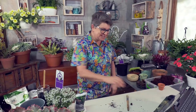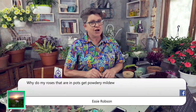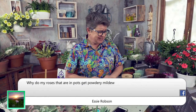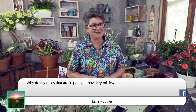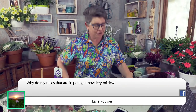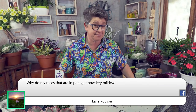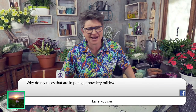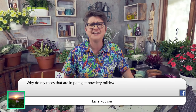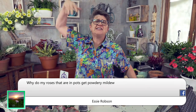Essie says, why do my roses that are in pots get powdery mildew? This is a loaded question, Essie. I think you set me up, because for those of you who know me, roses and I, give me a bunch rather, but roses are quite challenging, especially where we live here in the Mist Belt. They get lots of powdery mildew because there's so much moisture in the air. Every hoho in the district comes to hang out here, and they have a party on the roses. So they are hard work.